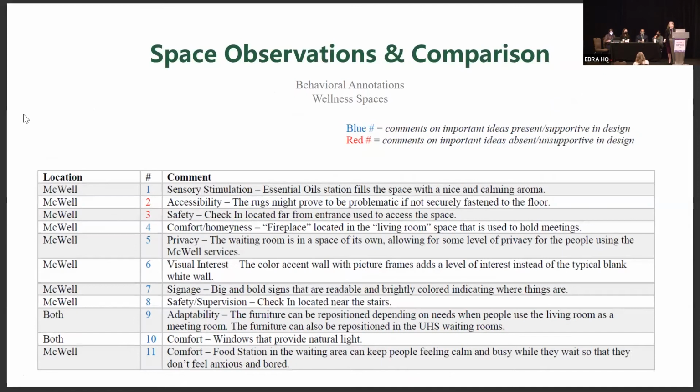So they were looking at things like sensory stimulation, accessibility, comfort, crowding, privacy, and so on, that they had all studied and created research briefs for each other and taught each other those concepts. And then they went and evaluated pairs of spaces on campus, wellness, workplaces, classrooms, dining halls, et cetera.